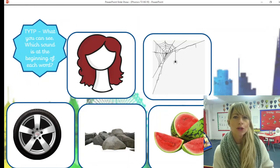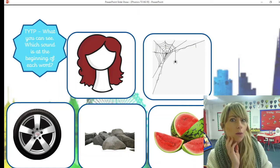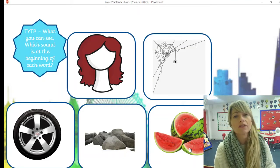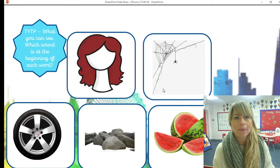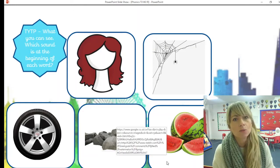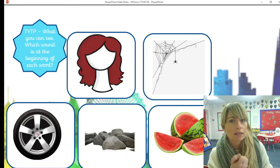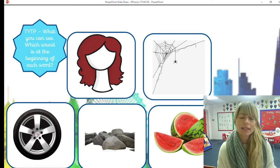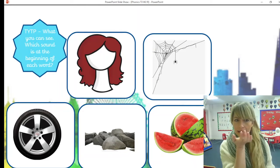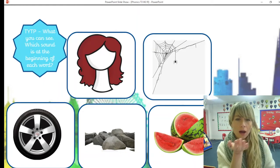Okay, so let's move on to our next challenge. Tell me what you can see here. I want you to call out each picture. We're thinking of our wh sound at the beginning of each of these words. Oh, sorry, the first picture is a wig. So we have a wig, a web, a wheel, some rocks, and a watermelon. I wonder, did you spot them all? Did you hear our wh sound? Is there one that does not begin with our wh sound? Can you hear which word does not begin with our wh sound?